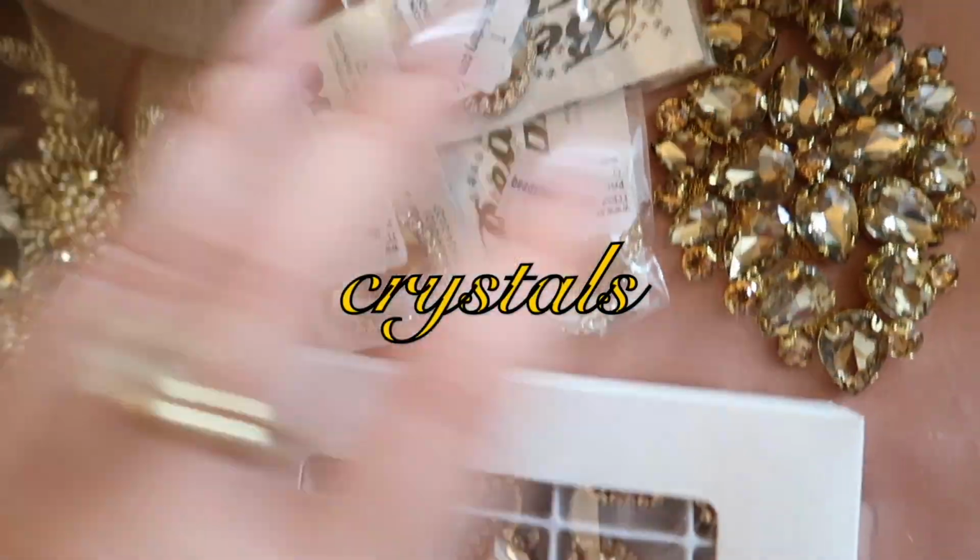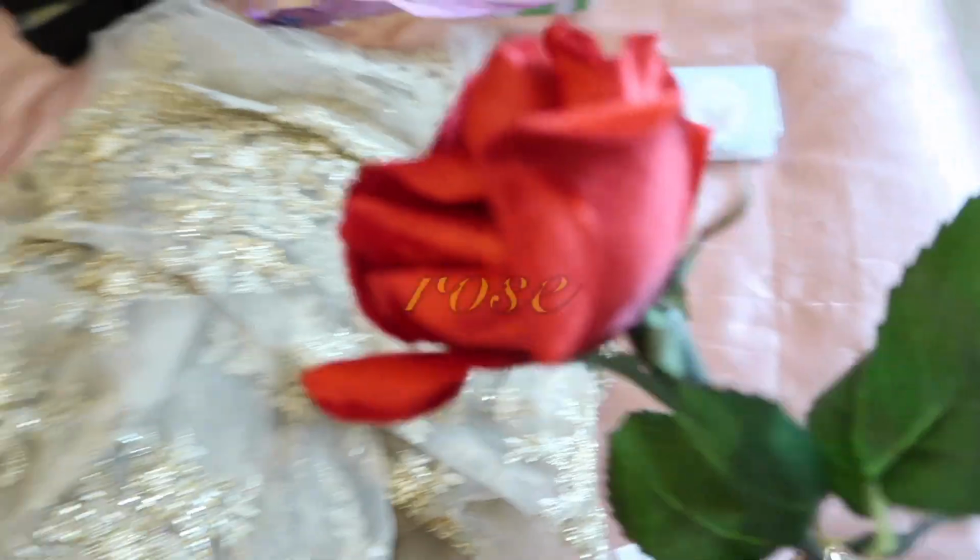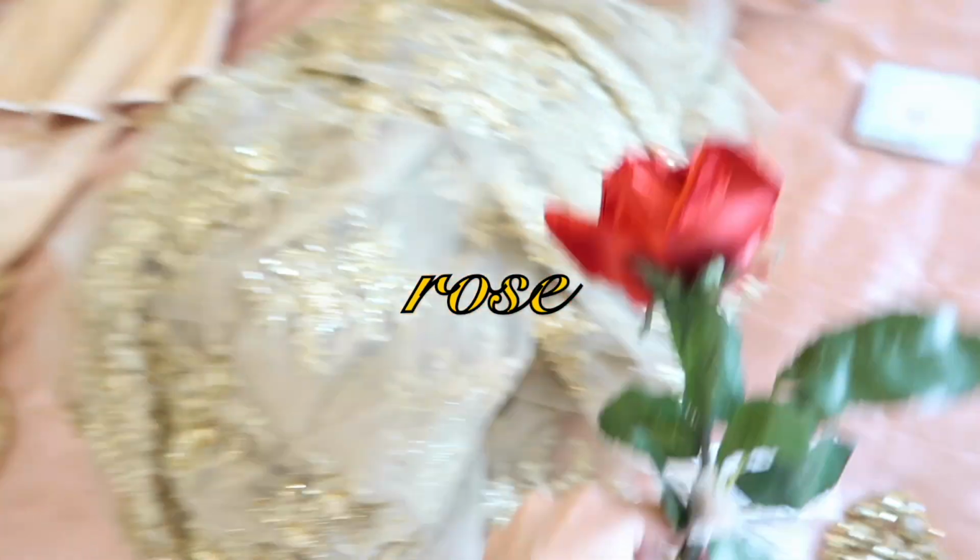Some nice little gold crystallines because duh. And of course, last but not least, we have one rose. Boop. So that is what we got at the market. And as always, I have literally no idea how I'm gonna make this, but here goes nothing.